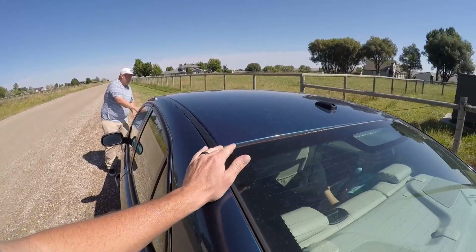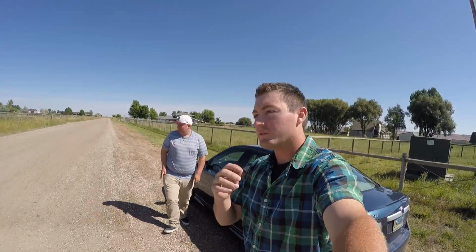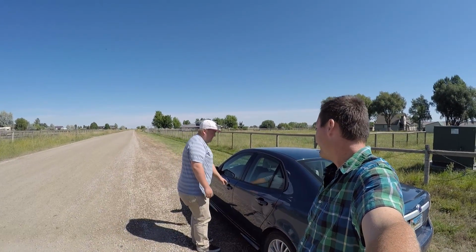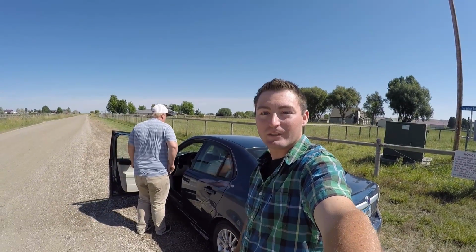So these are just all things that you want to look at when you're thinking of buying a different car, especially a used vehicle. So far this one checks out really well, so now it's up to Corey to make decisions and negotiate on a price if he's wanting to take it.